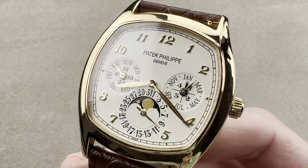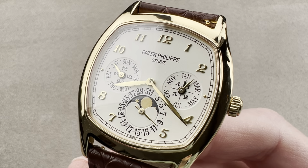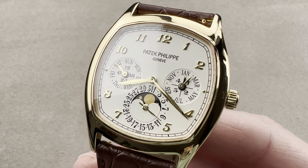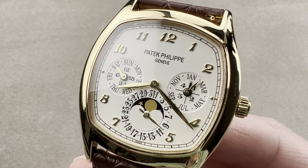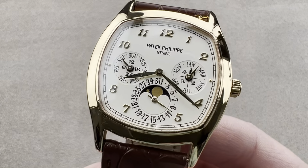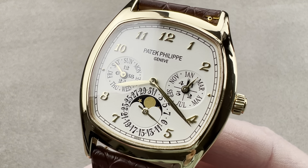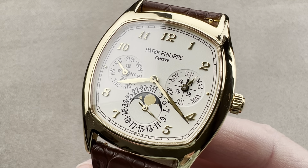Today, we're discussing a watch launched in 2012, the successor to the 5040 and the 5041. This is the Patek Philippe 5940J-001 Perpetual calendar. So the 5940J is the 5940 in yellow gold, a tonneau case, not formally a gondolo, but it does have that first, third, 20th century aesthetic to it.